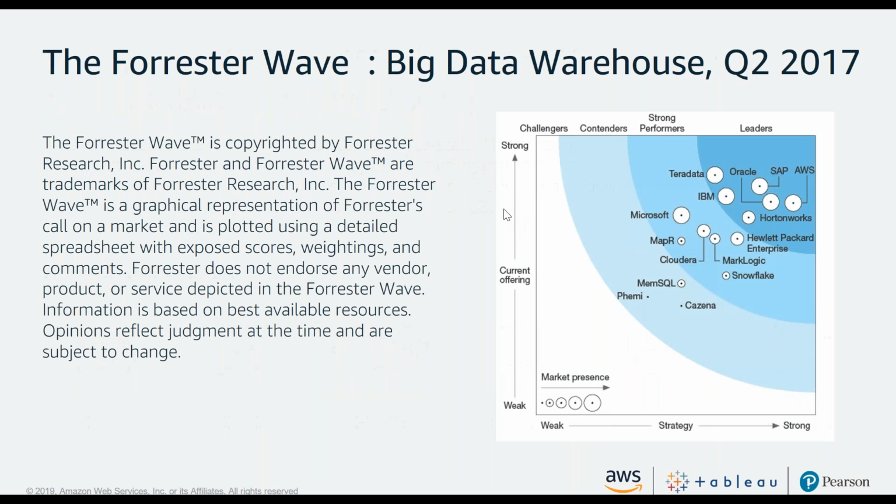Now, I know what some of you are thinking. It's pretty easy for an AWS SA to sit here and tell you how great Redshift is, but you don't have to take my word for it. So we put this slide in here just for you. Jeff Bezos called you divinely discontent customers, and we have a slide from the Forrester Wave. Forrester, of course, is an analysis firm, and they positioned AWS in the lead, in strong on both axes here for big data warehousing.